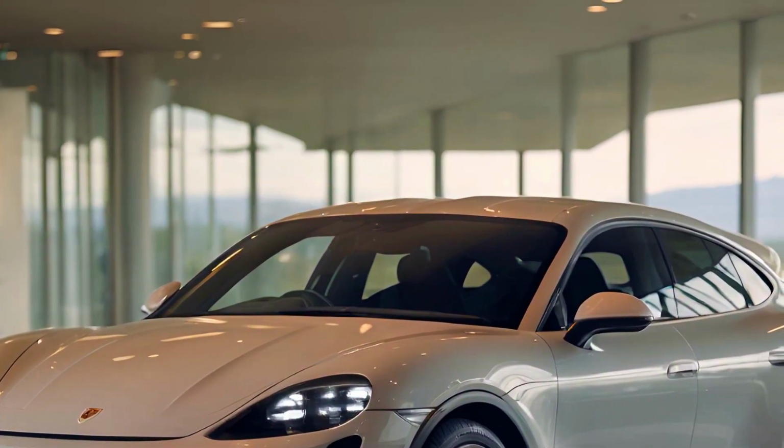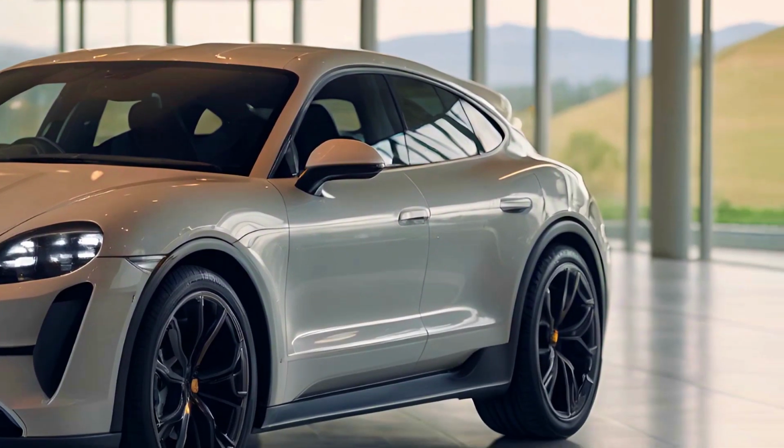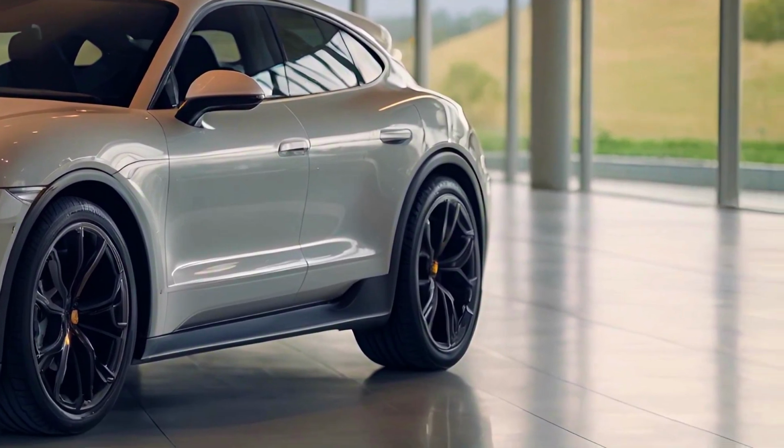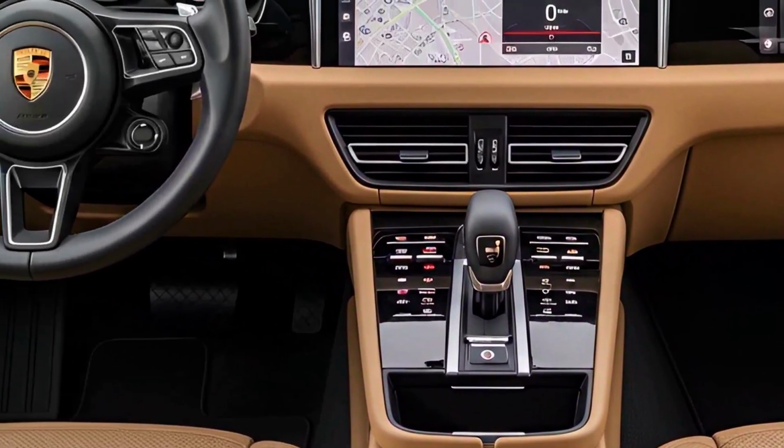Handling still matters in a Porsche. The battery sits low for a tight center of gravity. You get PASM adaptive dampers, optional air suspension, and available rear axle steering for quick city turns and calm high-speed lane changes.